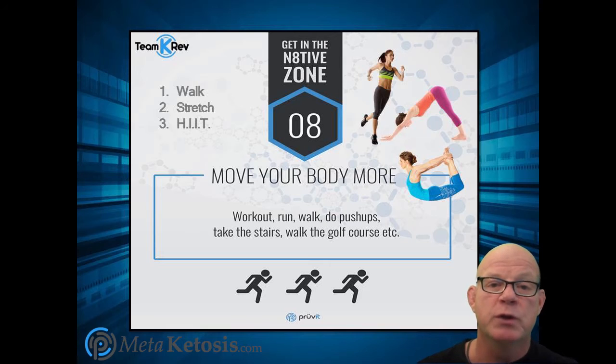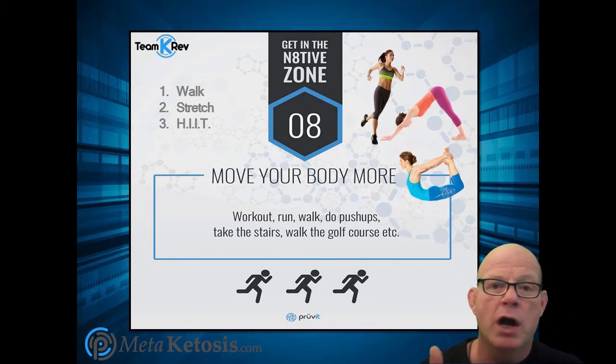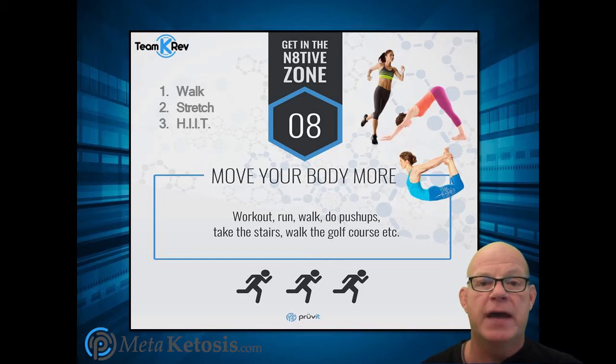Three types. If we look at longevity, what all of the docs tell us today for longevity is we really need to be doing three things. Number one, we need to be walking. Walk, walk, walk. That's going to help the cardiovascular system.